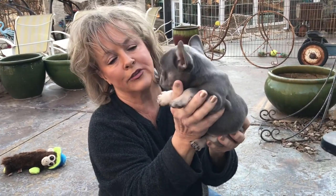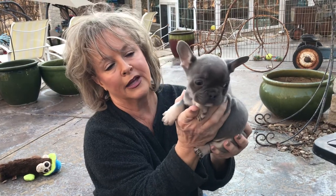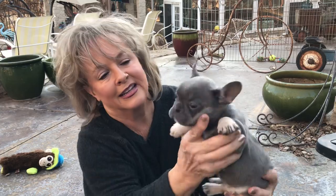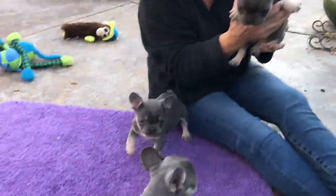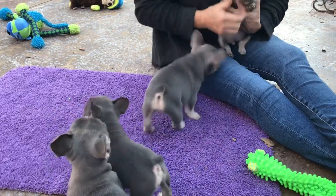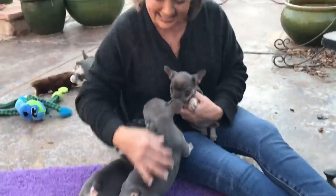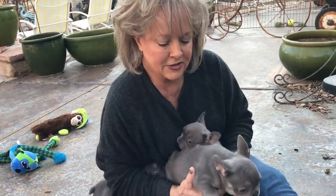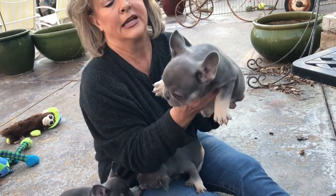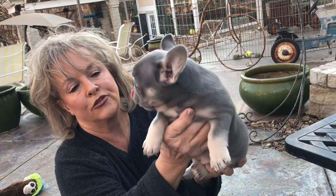What do you think, 17, 18 pounds? Mama's like 17, 18 pounds, and Dad's a Humpalot, like 18 pounds. Chandler and Ross are getting into it. And then here's the other girl. This is Phoebe. She's a well-built little girl.